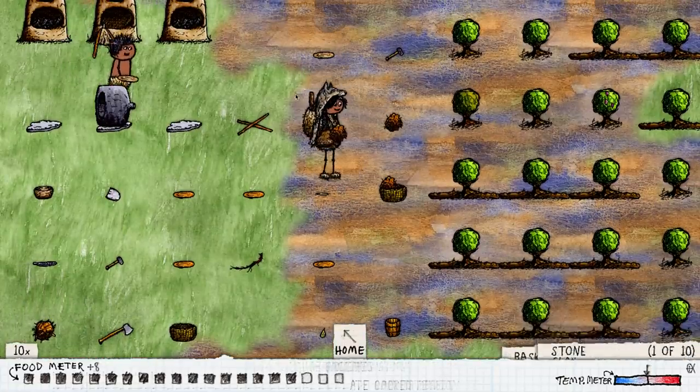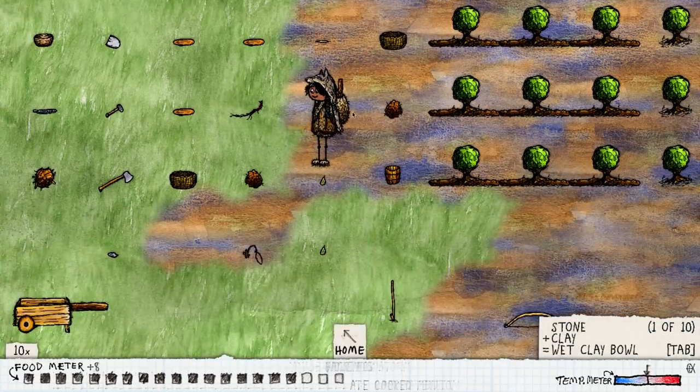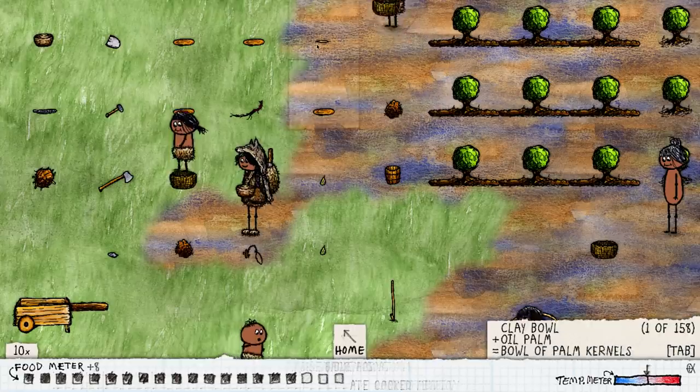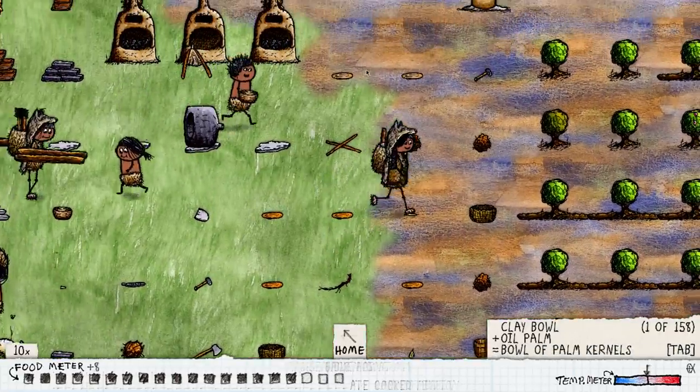So I'm just bringing back a lot of these plates over here. A lot of the clay turned into plates. Hopefully someone will make them into actual plates. I don't know if that's going to happen. It's definitely going to happen sooner or later, but I could do it myself. I just want to keep on bringing things over here.